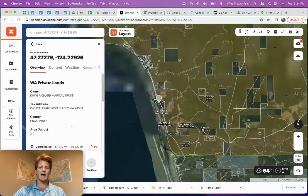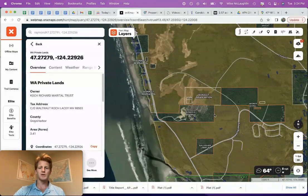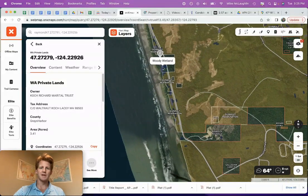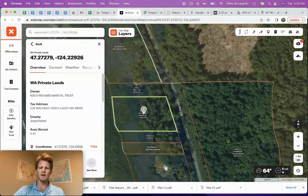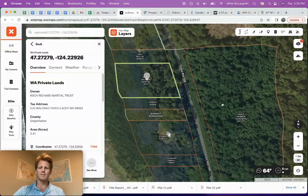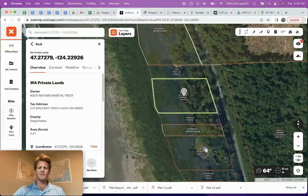So we've got the Quinault Reservation here, owns all this land. You can see that here, right? Then you can see there's private ownership inside of that. So you can see like Reginald owns that property. A guy named Larry Gallagher owns that property. You can see there's some private ownership down here too. This is a timber company, I think, Grays Harbor, something by the county owned here. You can see that. So this is our property.